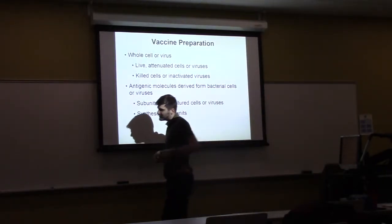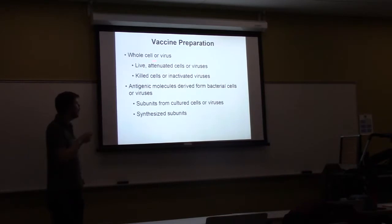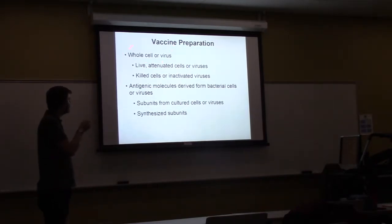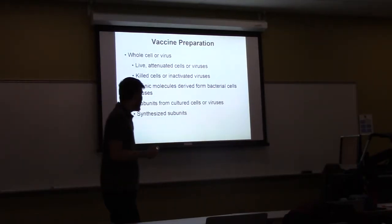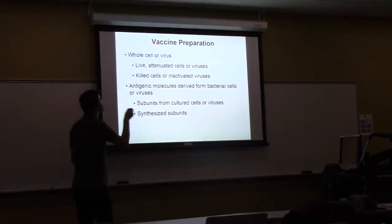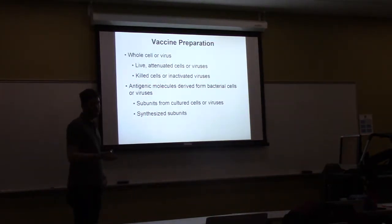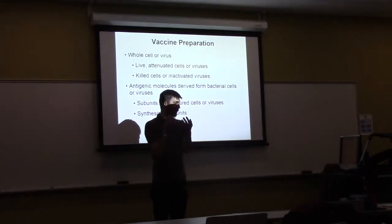Now, when we look at active vaccines, there's basically two main groups. Okay? Whole cell or virus vaccine, or a subunit or what we call engineered vaccines. Okay? Historically, and probably the most important, the one we use the most, are going to be these whole cell vaccines. This is where you take the whole cell, if it's a bacteria, or the whole virus, if it's a virus, and you inject it into something.